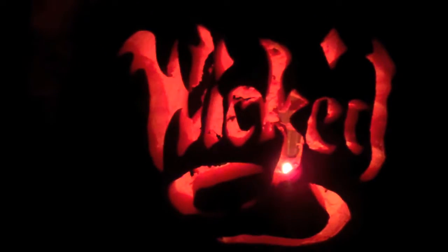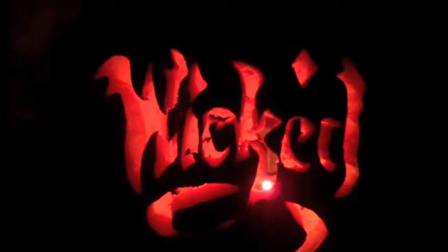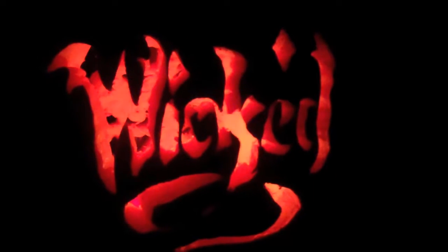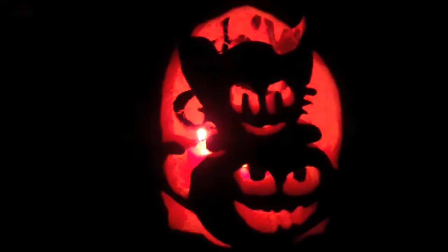And then this is the very first one I did. Wicked. It's got some swooshies in the bottom. Little bat wings on the W. It's cute. Getting a flame though. Here we go. Here is the second one I did. It's a little kitty coming out of a pumpkin. You can see the little whiskers and everything. It's cute, little tail.